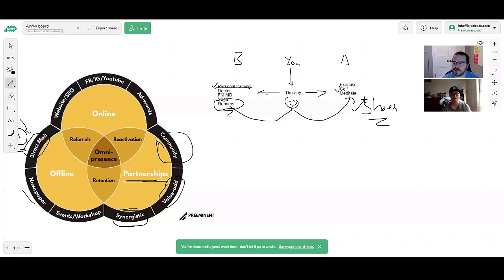There might be one or two people who send you someone here and there, but it's not enough to make a system and to grow and scale a business from being able to do that, in my experience. Okay. Sounds good. So I would rather set up more strategic partnerships with people who I know are going to have the right type of client that's mine, that's going to help me be able to grow my practice.